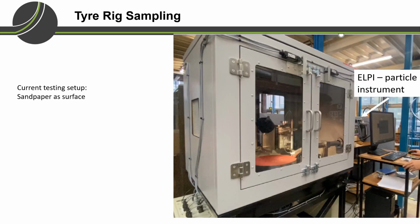This has really led the SRF to be interested in these non-exhaust emissions and trying to improve the non-exhaust emissions that are on the road. A test rig was created that generates tire particles by pressing down a piece of a tire onto this surface. Right now we're using sandpaper, but this can be changed out to different abrasive surfaces, coarser, finer sandpapers, etc.